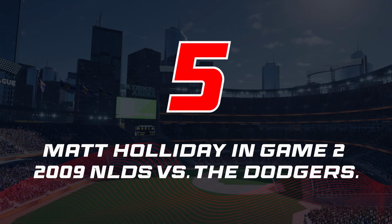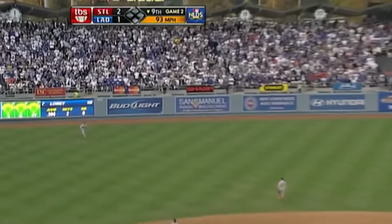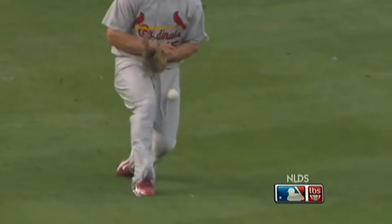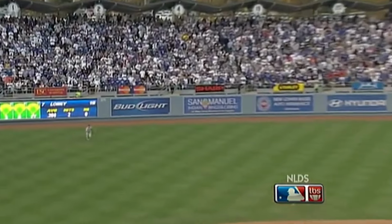Number 5, Matt Holliday in Game 2 of the 2009 NLDS versus the Dodgers. With 2 outs in the bottom of the 9th inning, the Cardinals were about to tie the game and get the series to 1 game apiece. But Holliday lost James Loney's liner to left in the lights, and the ball bounced off his midsection, which started a 2-run rally, giving LA a surprise victory en route to a series sweep.